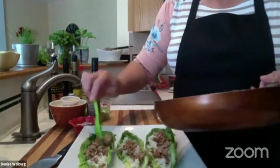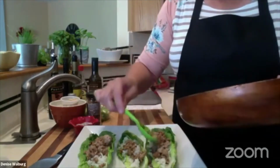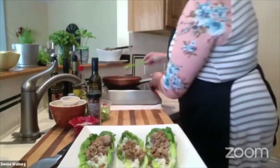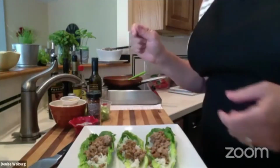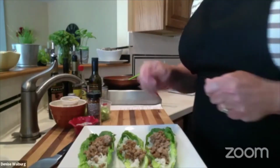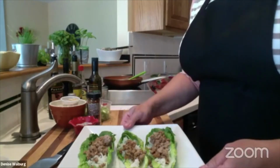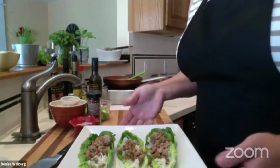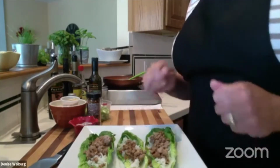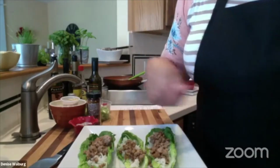As I'm putting these together, it reminds me, somebody asked why not all of our recipes have photos. That's because we recently updated our website so we can have photos on our recipes. However, not all of the recipes have photos yet. If you ever happen to be making them, I would love to give you photo credit and use your photo if we don't have one.